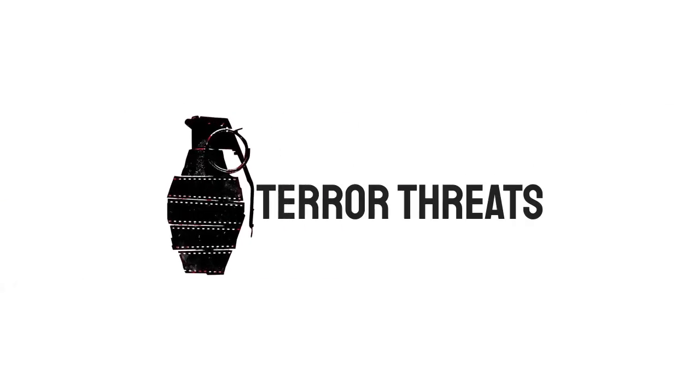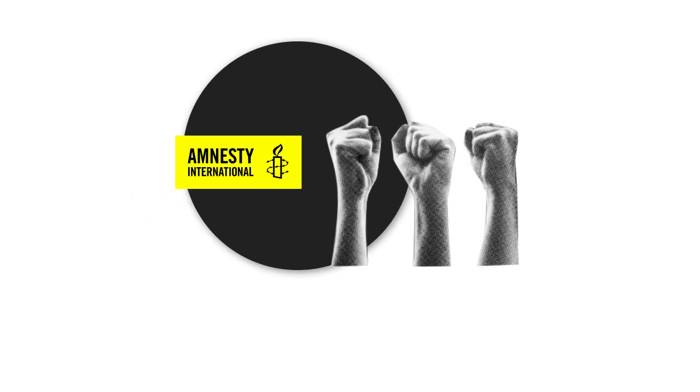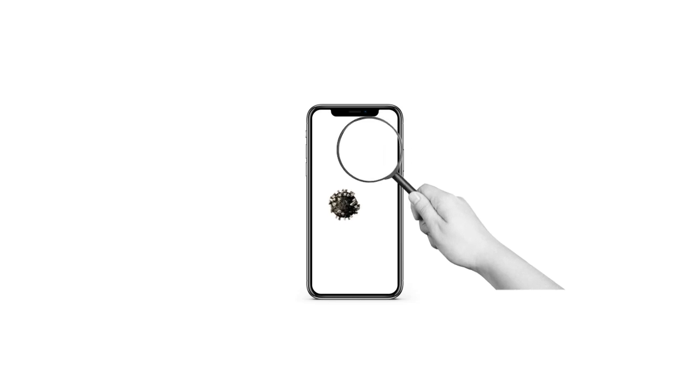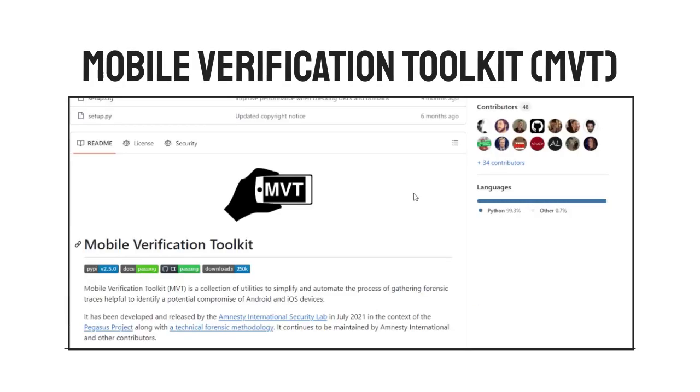Despite claims that Pegasus was intended for use against potential terror threats, it has been used against thousands of activists and journalists, prompting outcry from organizations like Amnesty International. Detecting Pegasus spyware is challenging, as with many other forms of spyware. Fortunately, Amnesty International's Security Lab has developed a method to scan iPhones or Android phones for signs of Pegasus. To do this, you can use a tool called the Mobile Verification Toolkit, MVT, an open-source mobile forensics tool.